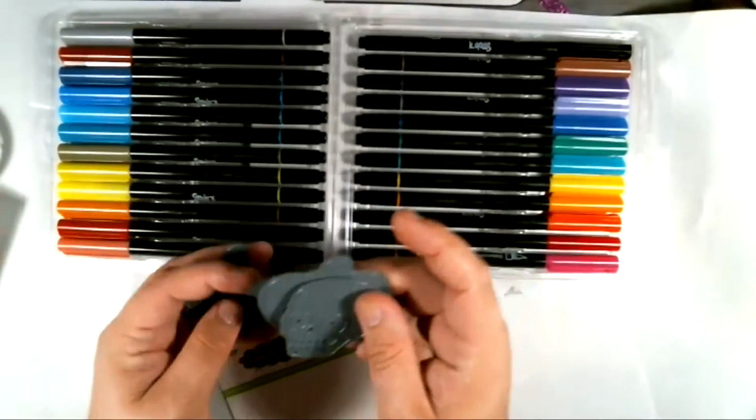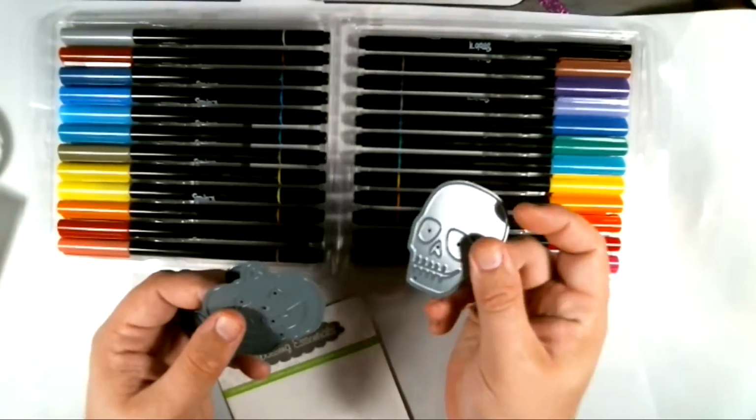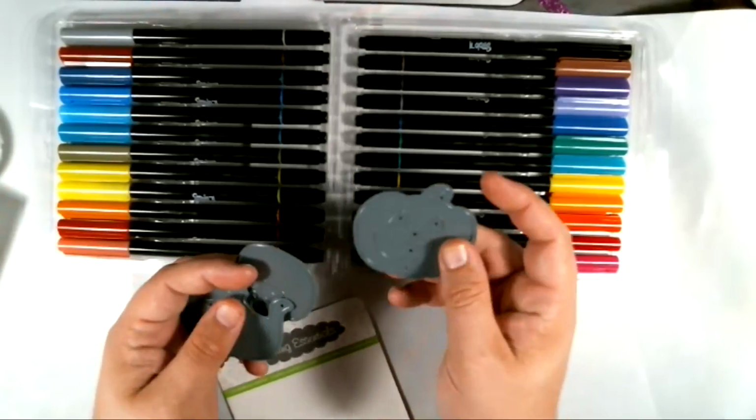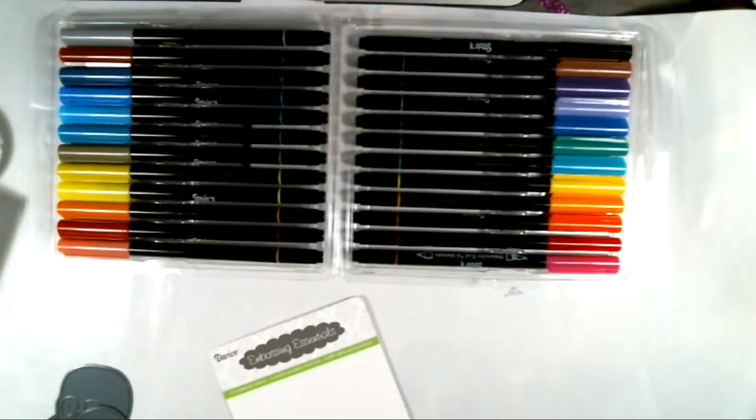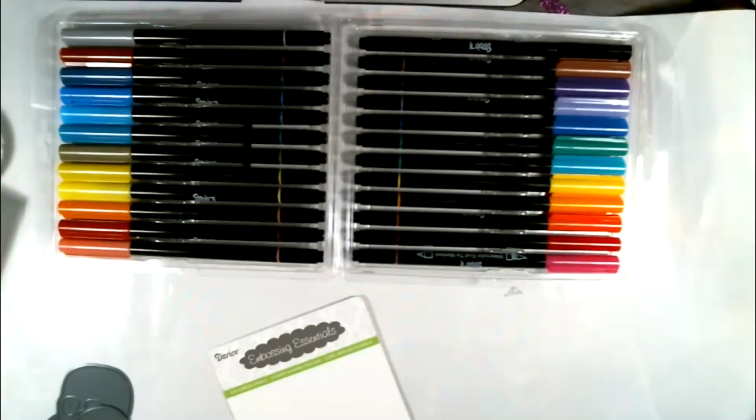So these are the die cuts. One is a little skull, one is a pumpkin, and one is a ghost. Those are the three we're going to be using today. And hold on one second.